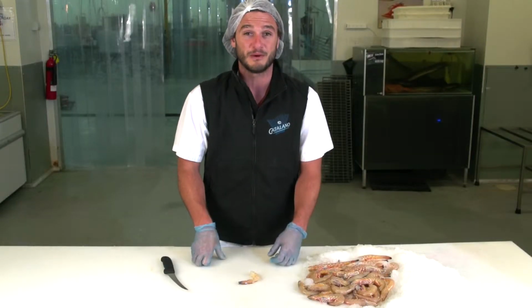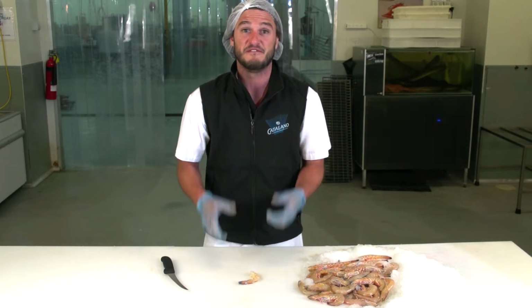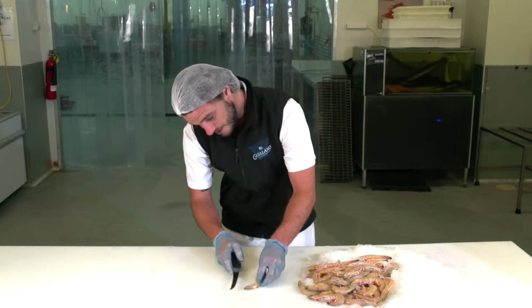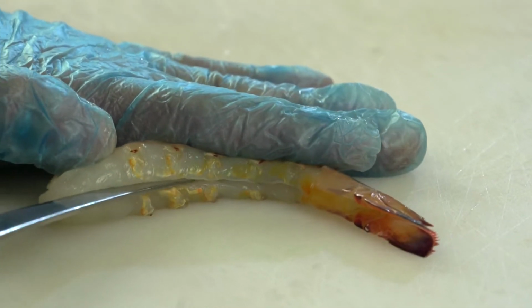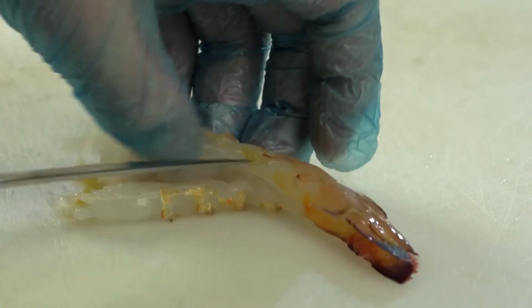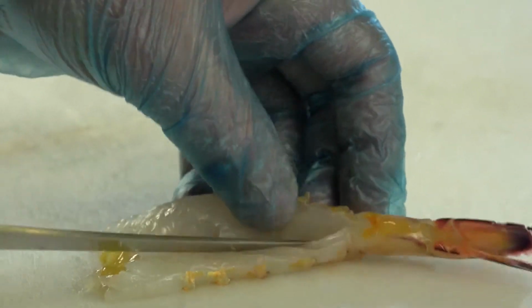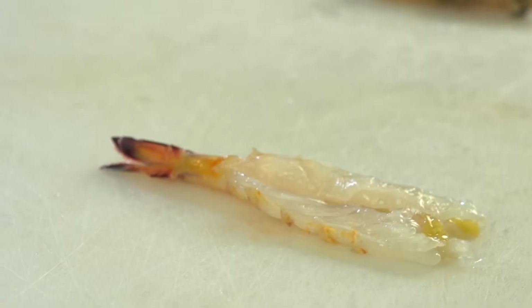Another way to prepare your prawn cutlets is to butterfly them. That'll make the prawns look a lot bigger and visually presentable. So the way you do that is by making a small incision down the tail of the prawn, on the belly side, all the way down, being careful you don't cut all the way through. And once you open up that prawn, beautifully cleaned, perfect prawn, nice and big as well.